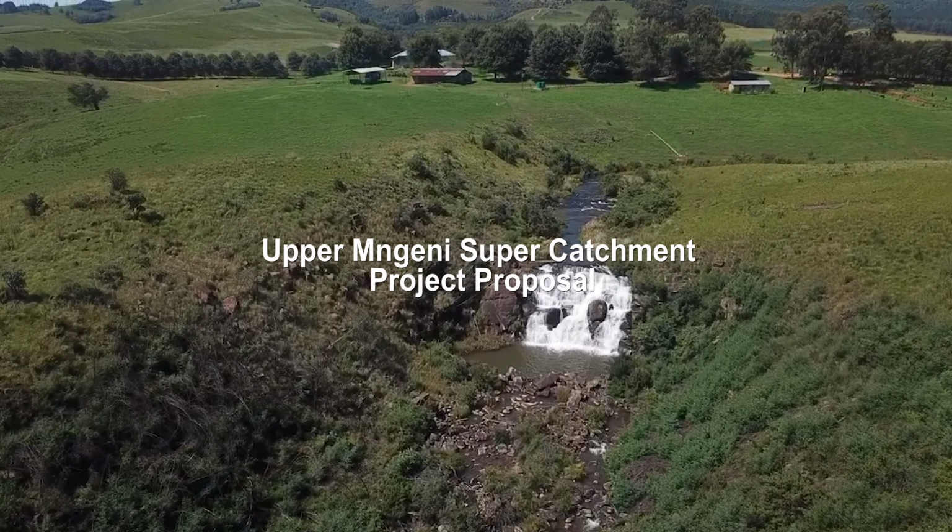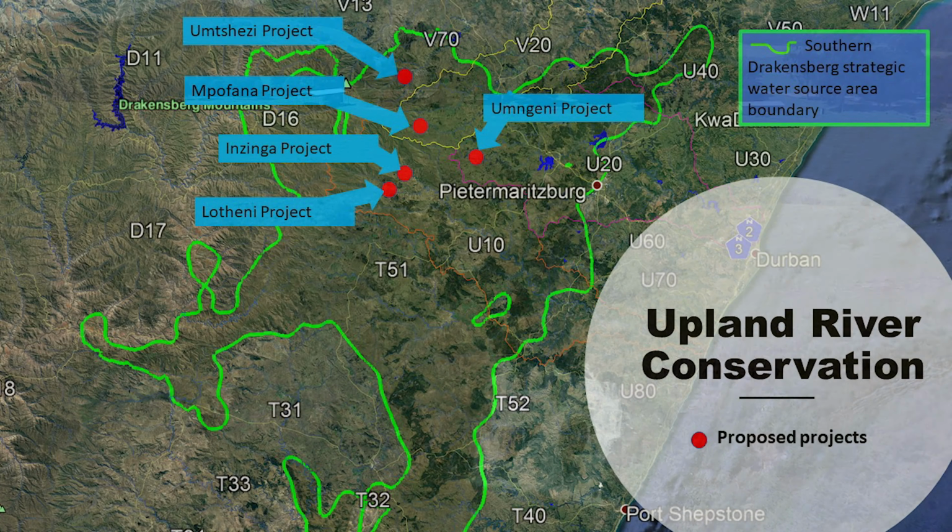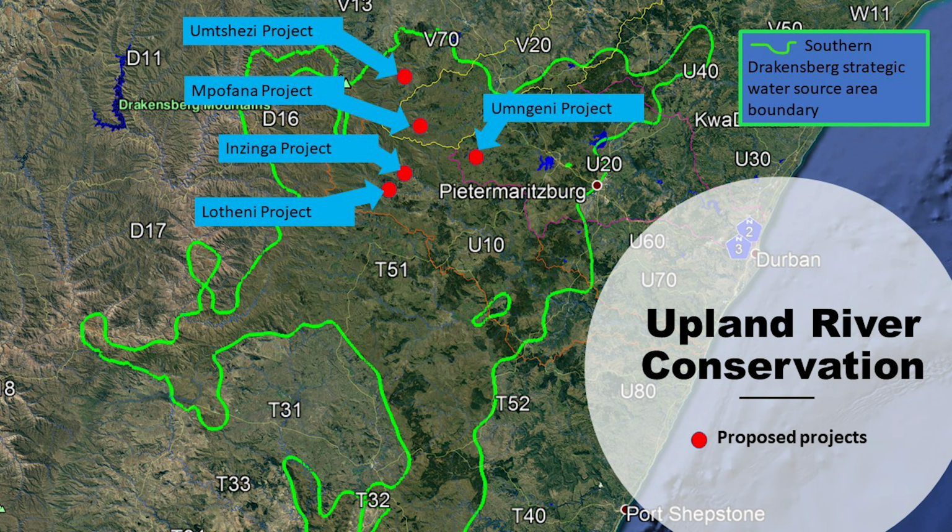Allow me to introduce you to Upland River Conservation. What we're doing is starting out with 5 different project proposals with the view of going to the market looking for funders, investors and partners to get some of this important work underway.